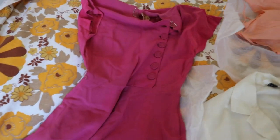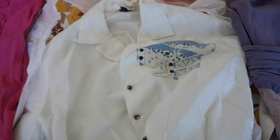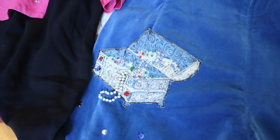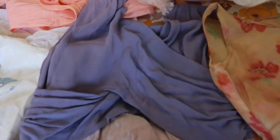So many beautiful pieces, like the detail on this, absolutely stunning. And this little matching set with like a treasure trove chest embroidered on it with amazing velvet capris with a matching little motif. So beautiful. This I'm obsessed with. This is so beautiful, and this is all rouged. And it's like mid-calf, maybe ankle length. We'll find out when I shoot it.